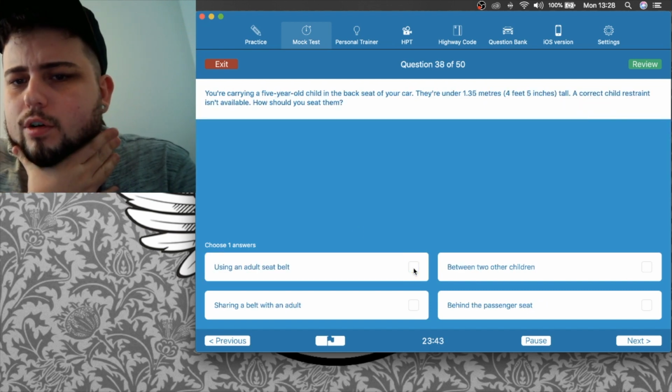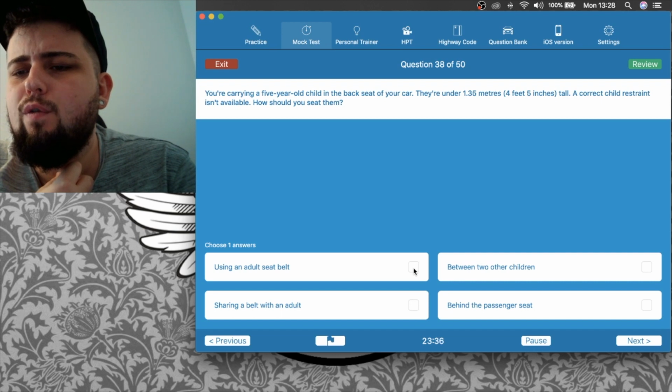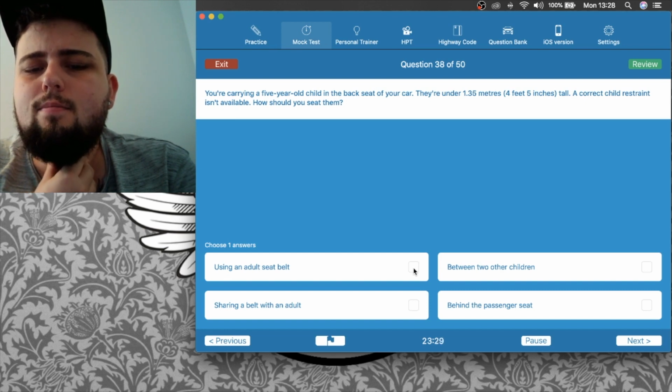You're carrying a 5-year-old child in the back seat of your car. They are under 1.35 meters, 4 feet 5 inches tall. A correct child restraint isn't available. How should you seat them?